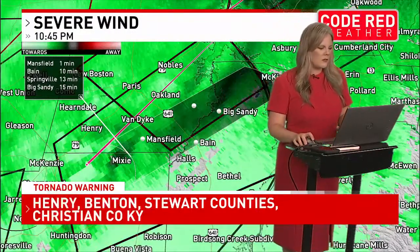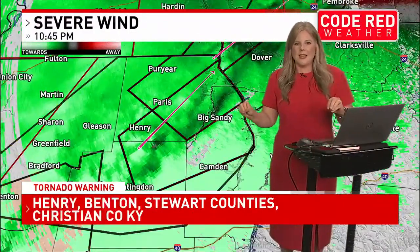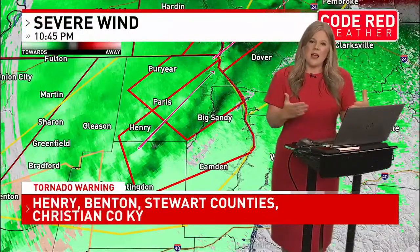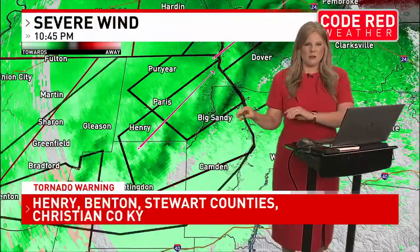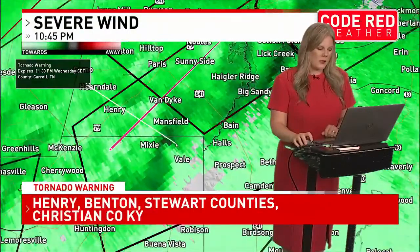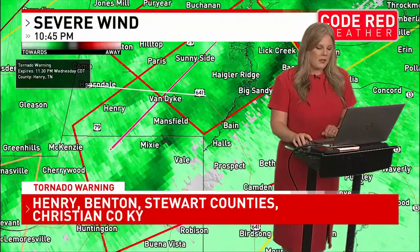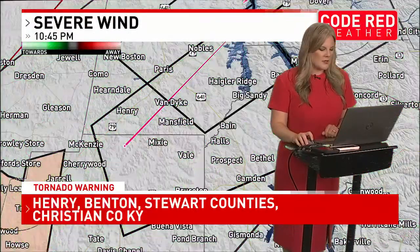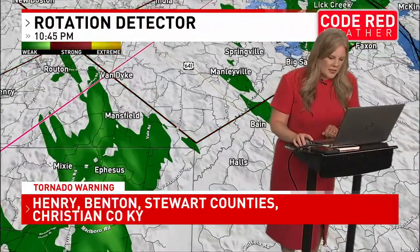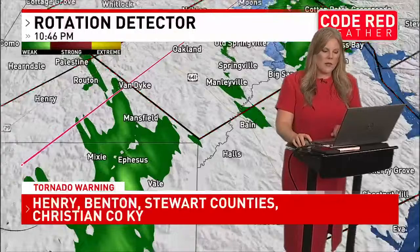And it seems like these are pretty classic as far as areas of rotation within a line of thunderstorms where they'll spin up. They look fairly impressive for a few scans, and then they will start to kind of dissipate away. So the one in Carroll County right now, pushing into Henry County and into Benton County, looks like it is tightening up a little bit potentially here just to the east of Mixie and Vale. And we'll be headed towards Manlyville and Bain, Halls, and Big Sandy.